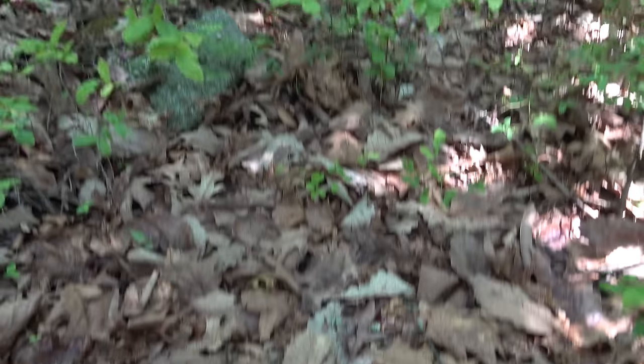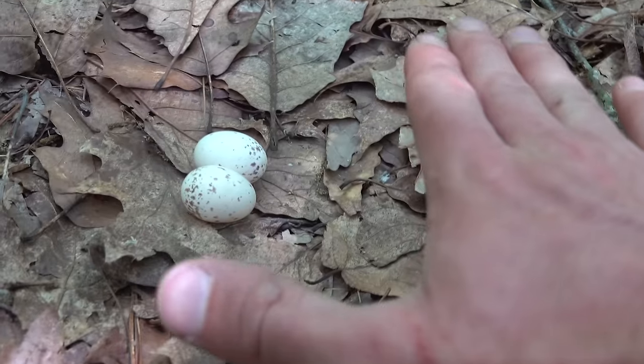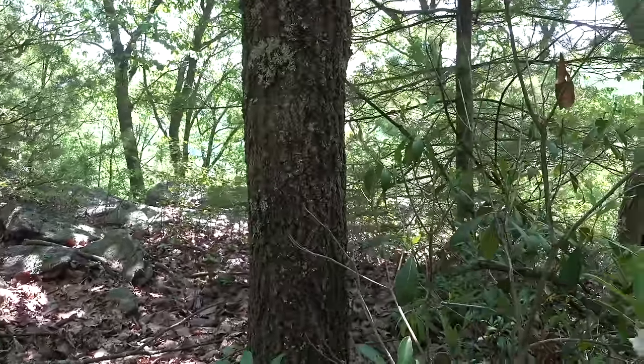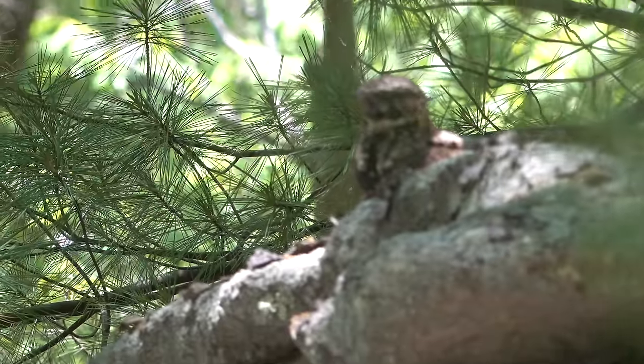All right, guys, check this out. It's really cool. It's not a snake, but right here, I'm not gonna touch them. We have a little nest, and I just spooked this bird called a nightjar, which is essentially a nocturnal bird. I'm gonna see if I can get a quick video of it, and then we're gonna scram out of here and leave it alone.